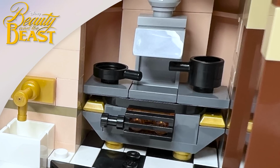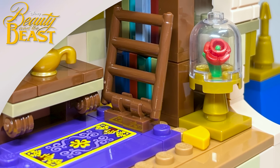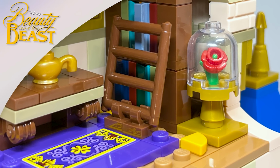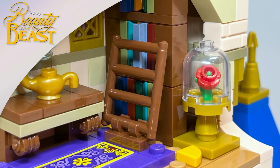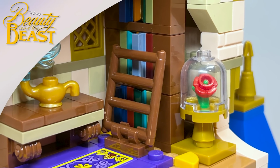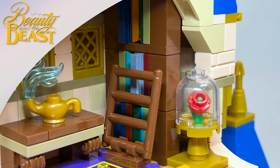But then going up a level, we've got the library, which has this bookshelf there, as well as the ladder to climb on up. And on the outside is this build for the enchanted rose inside of that glass dome. I think that's really cool that they reference that.